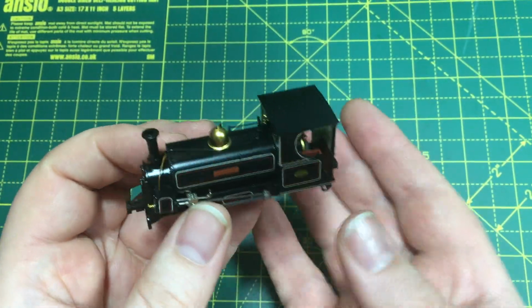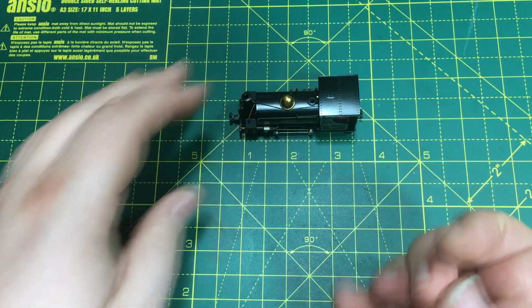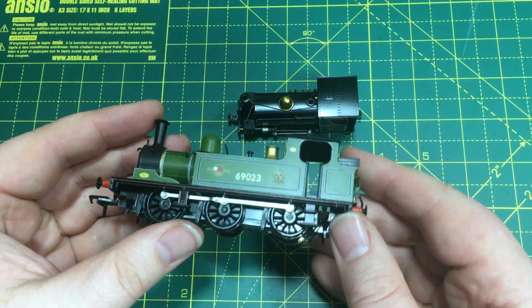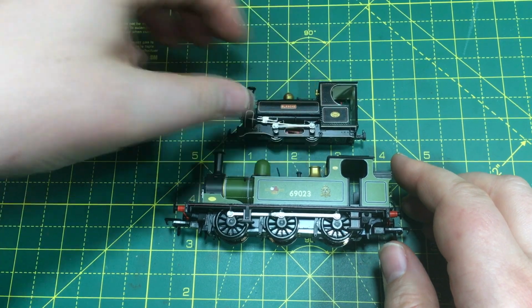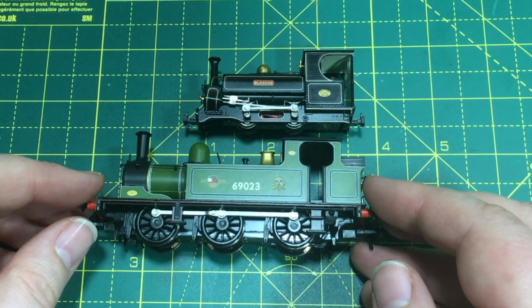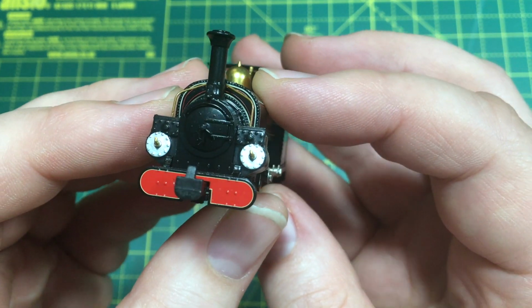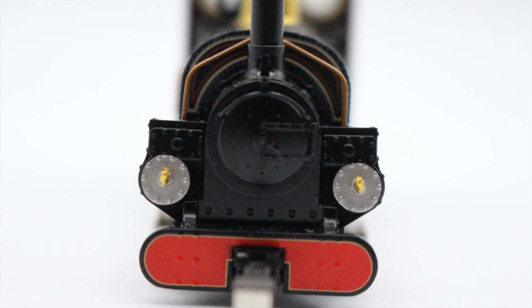There is a lot of weight in this model for its size. That is quite heavy. And just to give you an idea on size, I'm just going to reach over here and this is the Bachmann J72. So just to give you a comparison between the two, that is definitely a lot smaller than what is actually already a fairly small locomotive. Bachmann have once again captured the look of the prototype pretty much perfectly as far as I can tell. And certainly the finish on this model is superb.